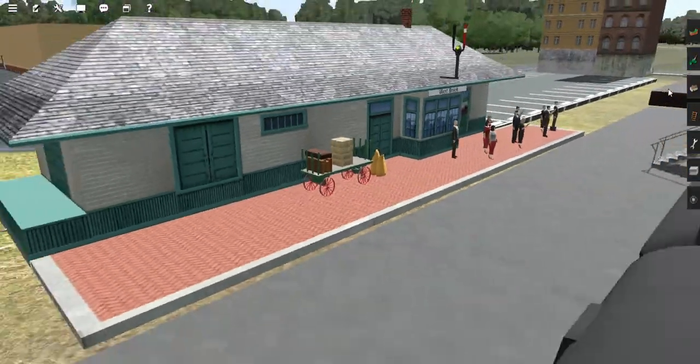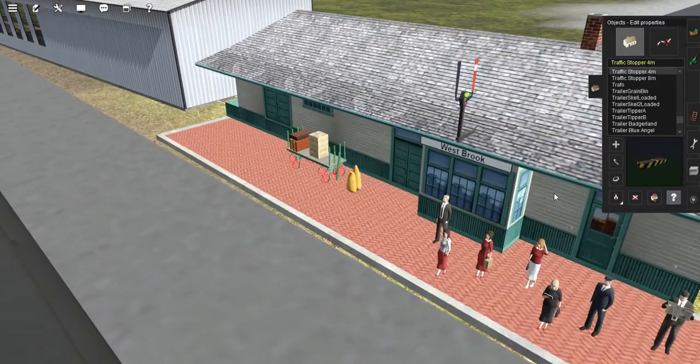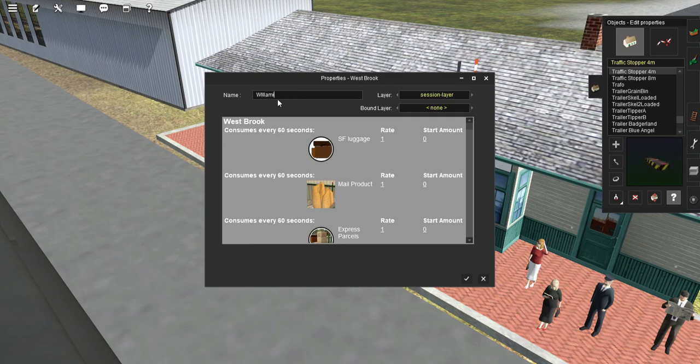I don't know why I named this Westbrook. I think I'm going to change that real quick to Willimantic.